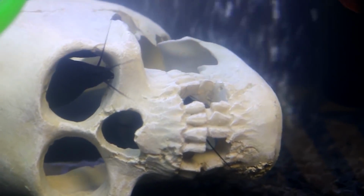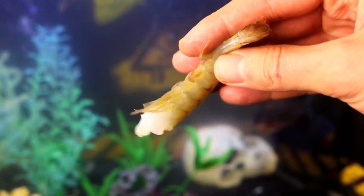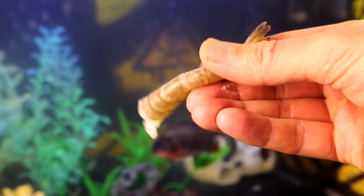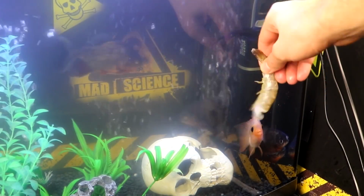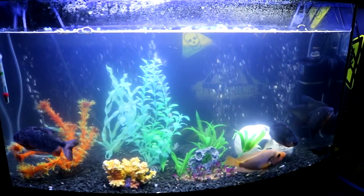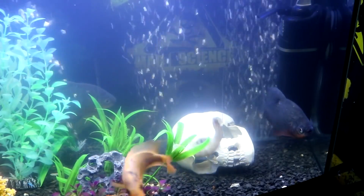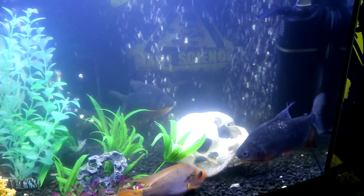The first treat is a huge shrimp. Please note that the yellow cichlid is also not averse to participating in the feast, but she cannot keep up with piranhas. As soon as the shrimp appeared in the aquarium, one of the piranhas had already clung to it. For a minute, the size of the shrimp is comparable to an adult's finger.